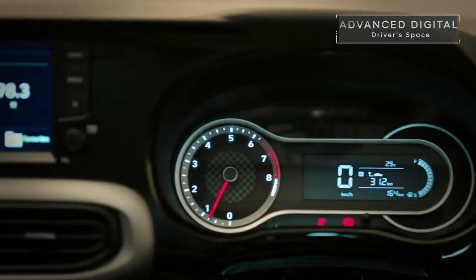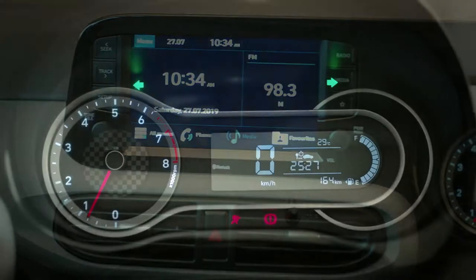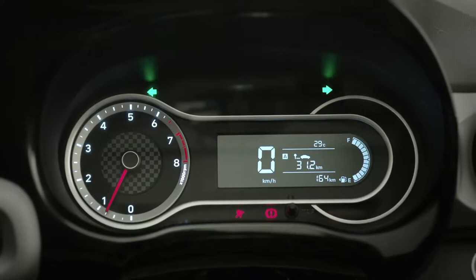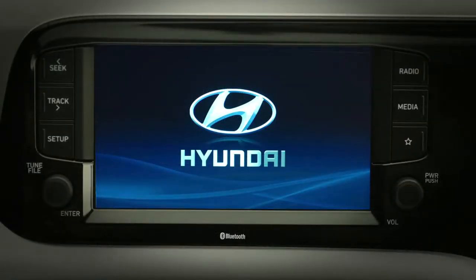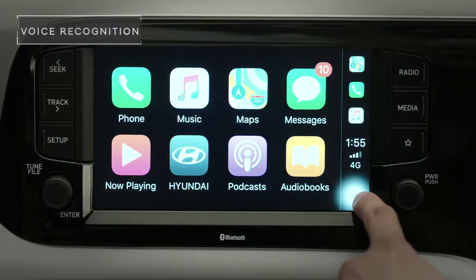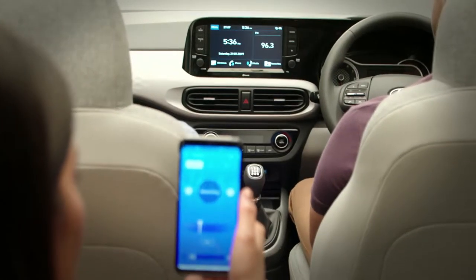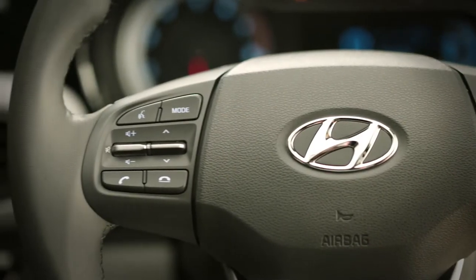The ergonomically designed advanced digital driver's space with high glossy black inserts gives a premium and futuristic appeal. The 5.3 advanced digital speedometer with multi-information display provides information about fuel consumption and trip mileage. The 8-inch touchscreen audio system has a bright and intuitive display with advanced connectivity options such as Android Auto, Apple CarPlay and voice recognition. The advanced Archimedes premium sound system plays a sound mode of your choice, while the iBlue app adds to the convenience of rear occupants. The leather-wrapped steering wheel with audio and Bluetooth control is comfortable to hold.